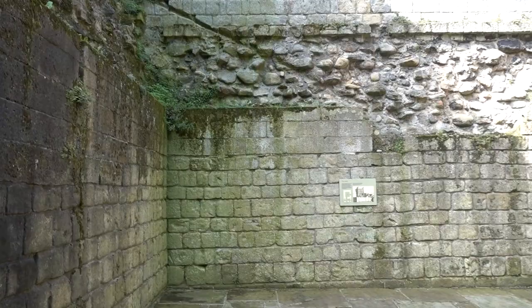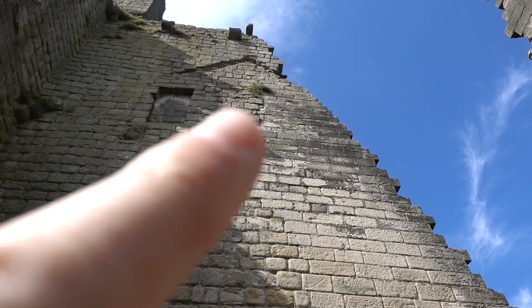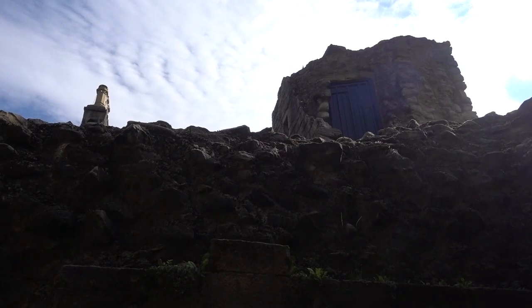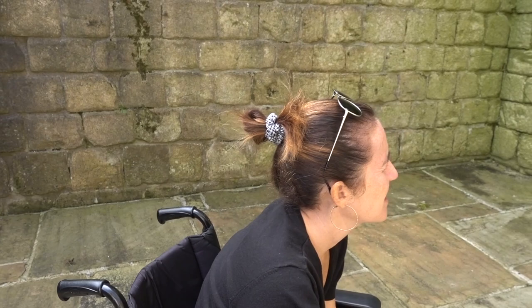We're now standing in what was the keep, but you can see it's fallen down a little bit. If you look up here to this line, you can see the old roofline of another building. Oh, that sun is bright. You can see walls of this keep and up there. I suspect that these were probably built between the late 10th century and the 12th century.